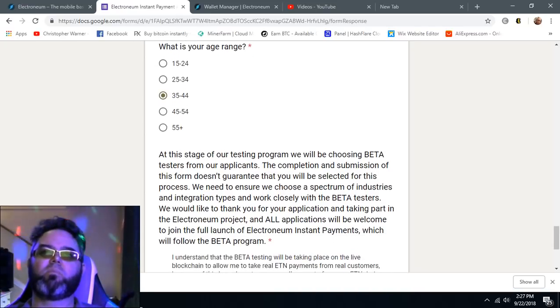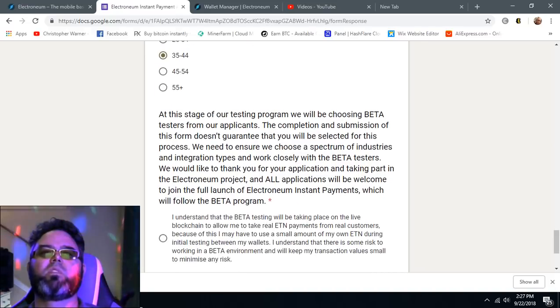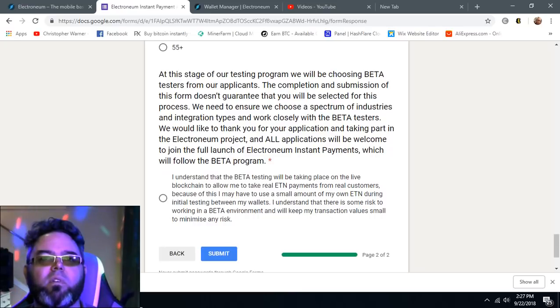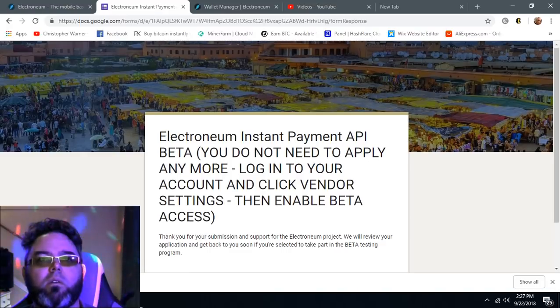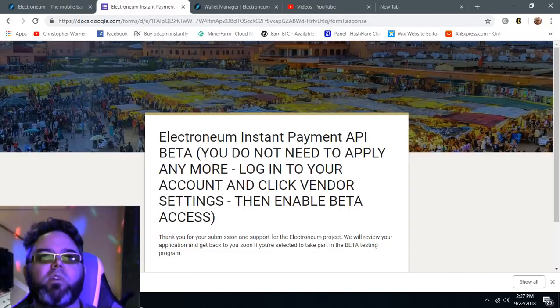At this stage of our testing program, we'll be choosing beta testers from our applicants. The completion and submission of this form doesn't guarantee that you will be selected for this process. We need to ensure we choose a spectrum of industries and integration types and work closely with beta testers. We would like to thank you for your application and taking part in the Electroneum project, and all applications will be welcome to join the full launch of Electroneum Instant Payments, which will follow the beta program. And then I'm going to have to agree. Yes, I agree to what I said and did. Submit. Okay, I submitted, so we'll see if Electroneum gets back to me.